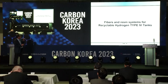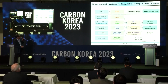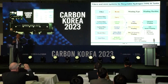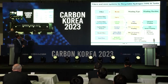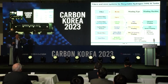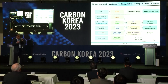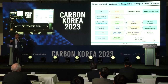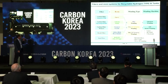Now we introduce the recyclable hydrogen type 4 tank. And here, I would like to emphasize how materials and different technologies can be combined. For the fiber, we can combine carbon fibers: Toray, and then Hyosung H2550, and different carbon fibers of different grades, T700. We don't use T800, but T300, T400. Depending on the price and the performance, we can choose them. And basalt and steel wire.